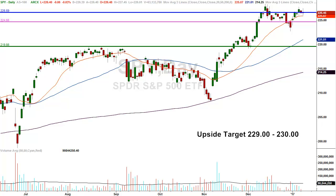We're looking at a daily chart of the SPY or SPDR, which is the proxy for the S&P 500. Markets are interesting. There's a lot of divergences out there that we're going to discuss tonight, so I think you'll find what I have to say interesting, or at least I hope you will.